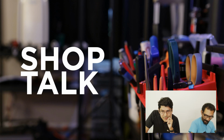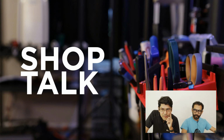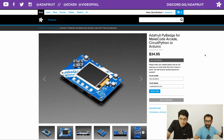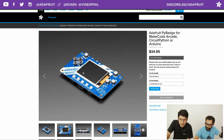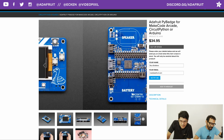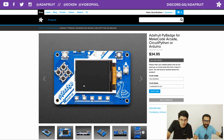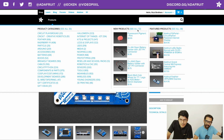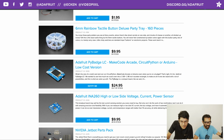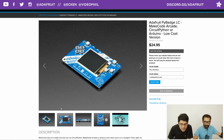We got the PyBadge product page, PID 44200. Let me mention that again: there are 2 versions of the PyBadge coming out, an LE version and the full-blooded version. The other one is not going to have headers. It doesn't have an accelerometer. It doesn't have the NeoPixels. It's supposed to be the low cost one. Oh no, it has one NeoPixel. Let's take a look.